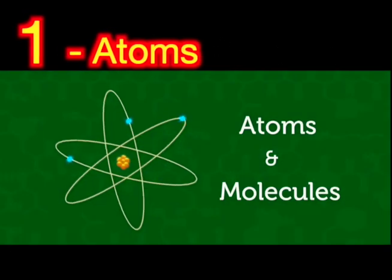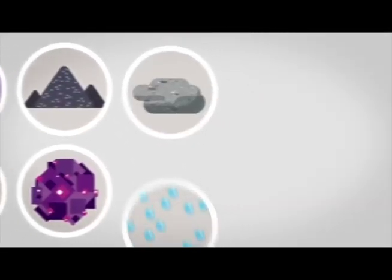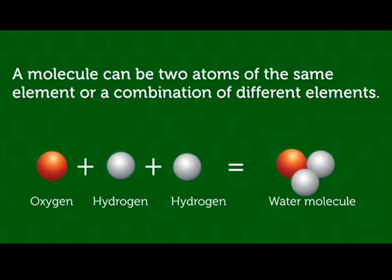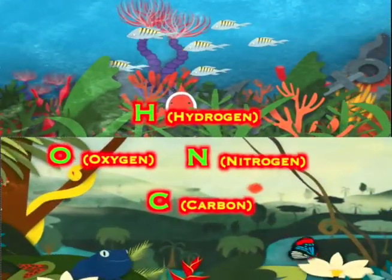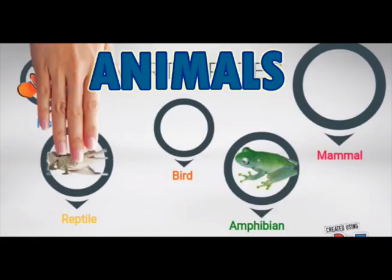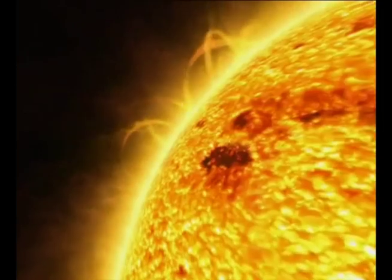1. Everything on Earth is made of atoms. Actually, everything we see is only made of less than 100 different types of atoms. Atoms combine together to make new chemicals called compounds. Living things are mostly made of these atoms. That includes plants, animals, and us. The sun is made of atoms too.